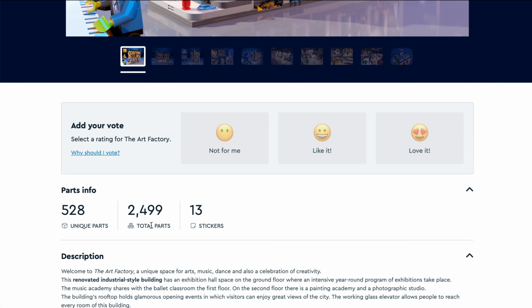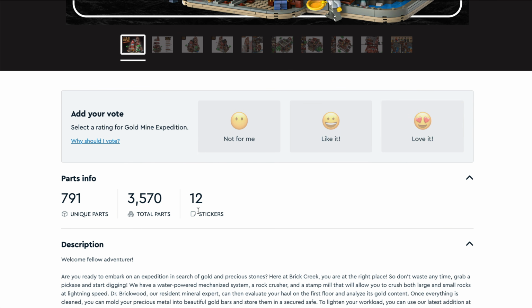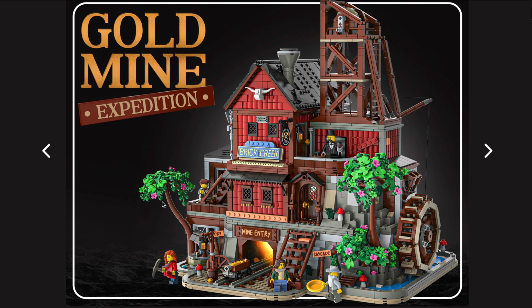The Art Factory, that's 2,500. It so deserves to be a set, but somehow, just as it missed out before, I think it will miss out again. The Goldmine, I mean, this is a big set. It's 3,500 pieces, but there is something really quite special about it.